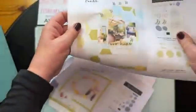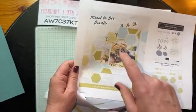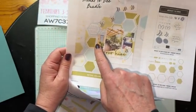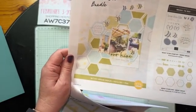So look at that. Look at this page right here. This is a 12 by 12 scrapbook page that they've made using the Meant to Be bundle. There's the Meant to Be bundle. And look how big those hexagons are. And I love the edges, right, that they've made with the hexagons.